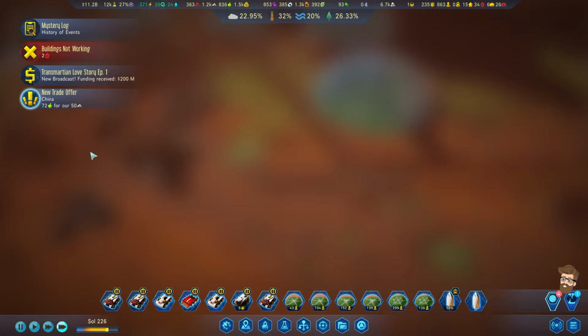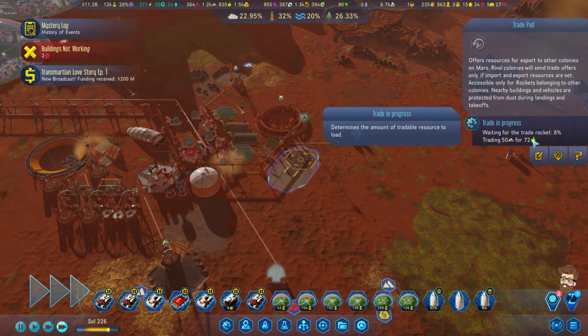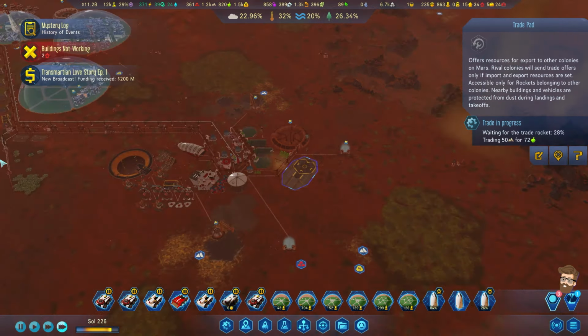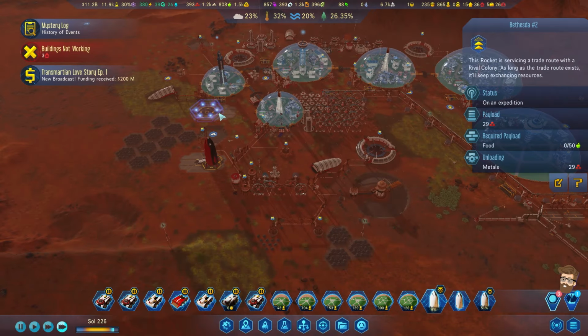Probably do need some other stuff going here too. So let's do this. So now I'm also looking further at my trades. So I'm doing 50 concrete and 50 polymers. I'm getting 72 food here. I'm getting 208 food here. So let's just round those together and say 280 food and 29. But I'm also sending 50 back.